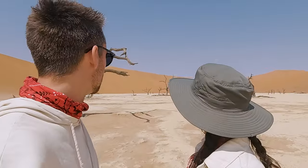Now we're here, and oh my gosh, the history of this place is pretty amazing. These trees that you see right now are about 1,000 years old. The story is that they were fed by the river, but then the dunes took over. Now they have no water, they're completely dried, and because the sun is so strong, there's no moisture in them, so they won't even decompose. It's like being on Mars, or another world.